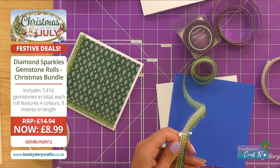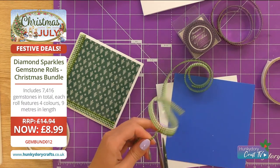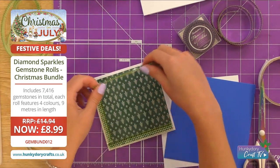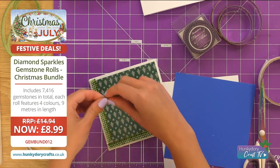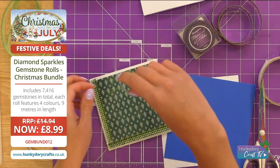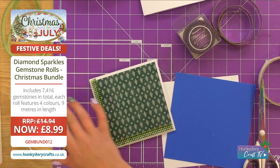And how good would these Christmas ones look as strings of lights? Strings of fairy lights, for example, just twinkling away. Again, if you wanted a thinner border, you would just remove that and then just carry on just around there, really. So that would just come away like that and stick down like that. So you don't have to be really extravagant and use all four rows.